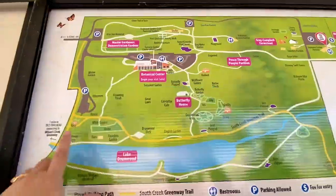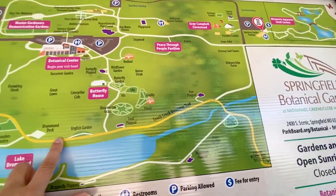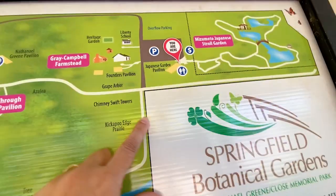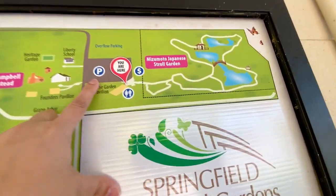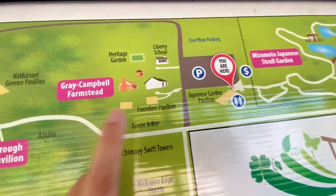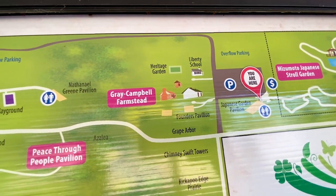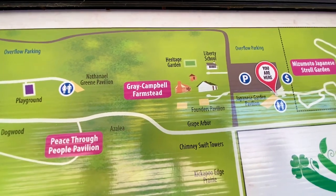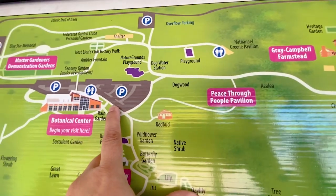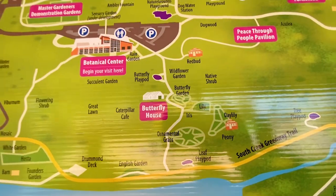Maybe. So we started here, went in the hosta garden. We went all along this yellow trail, and instead of turning right, we went up and we're at this parking lot. And we're gonna go in the Japanese gardens. And then here's the cabins. Liberty School Heritage Garden, Foundation Pavilion, it's the Gray Campbell Farmstead. But we're gonna walk back this way, see the dogwood, rain garden, and then we're gonna come back this way to go back. See all that stuff in the middle.